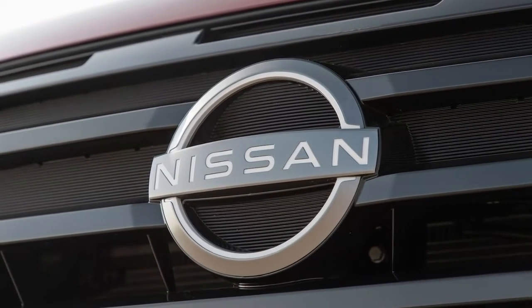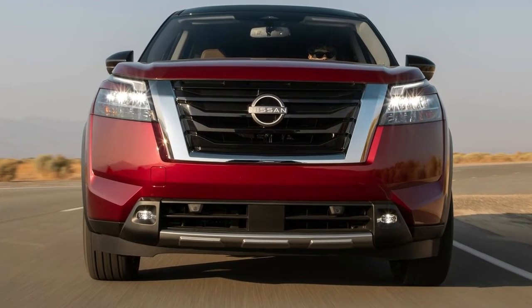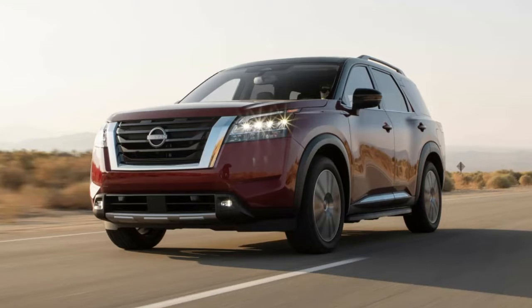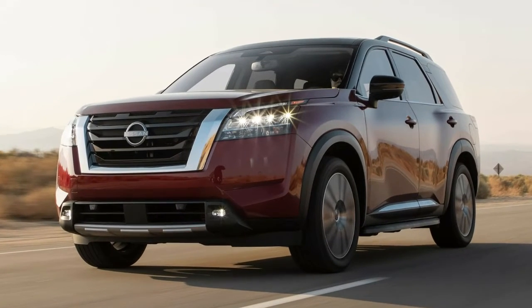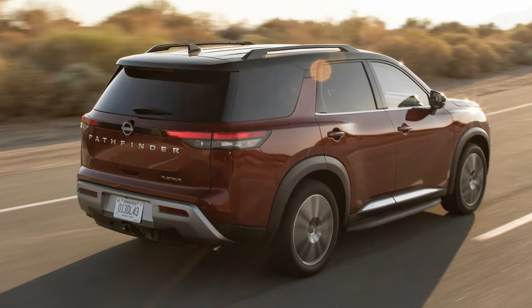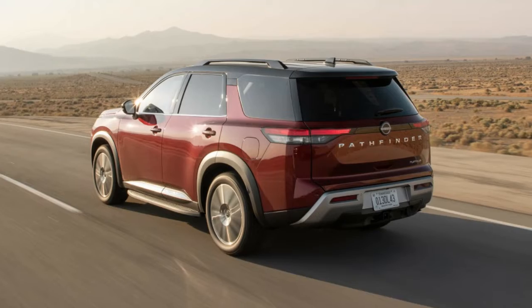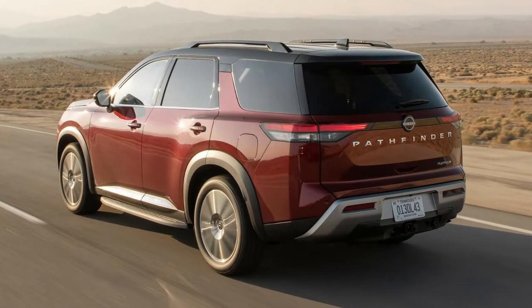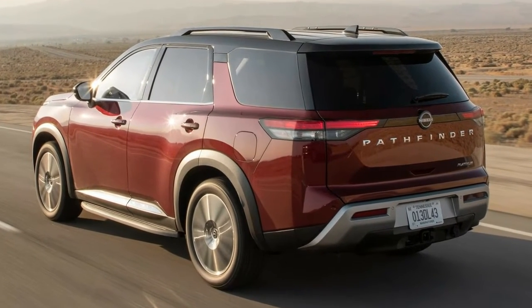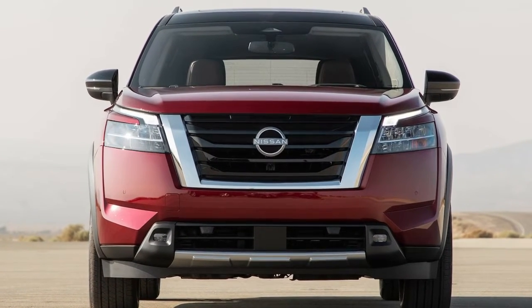The two-wheel drive Pathfinder starts at $47,340, and at $49,865, our test model didn't ring in a lot higher. That price reflects the addition of $730 running boards, a $745 two-tone premium paint job, a $795 lighting package with illuminated kick plates and welcome lighting, and $255 carpeted floor mats.